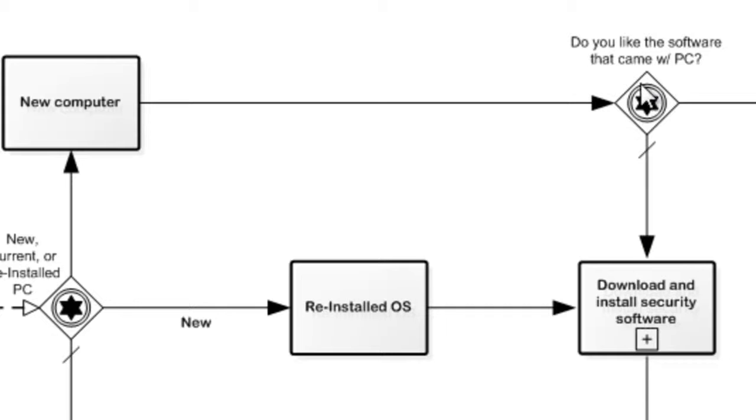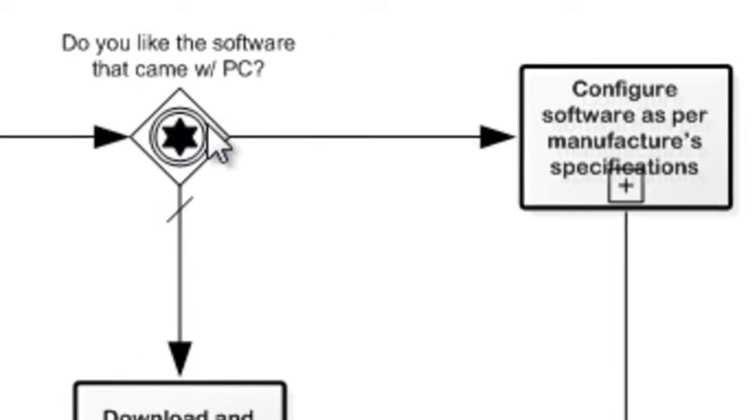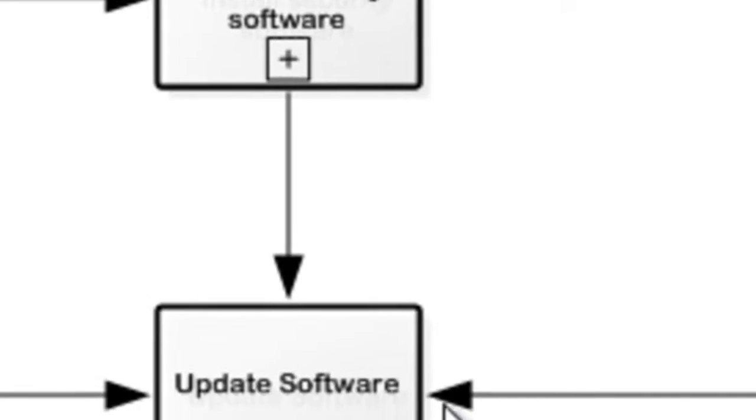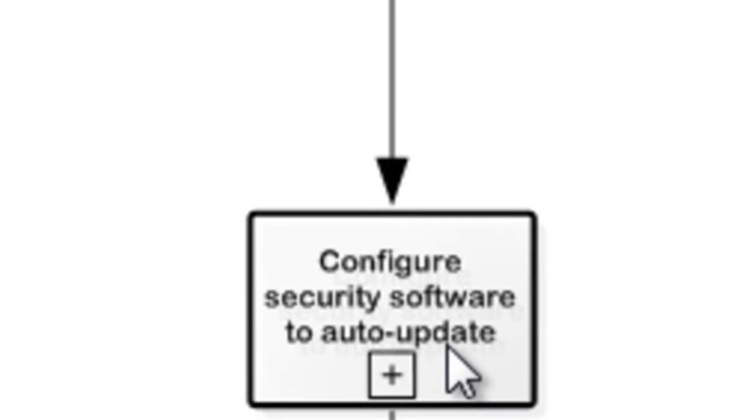this is the default process flow. Download and install some of the security software that I'll mention today. If you do, then I would recommend that you configure that software as per the manufacturer's specifications and update it, and then configure that security software to auto-update.